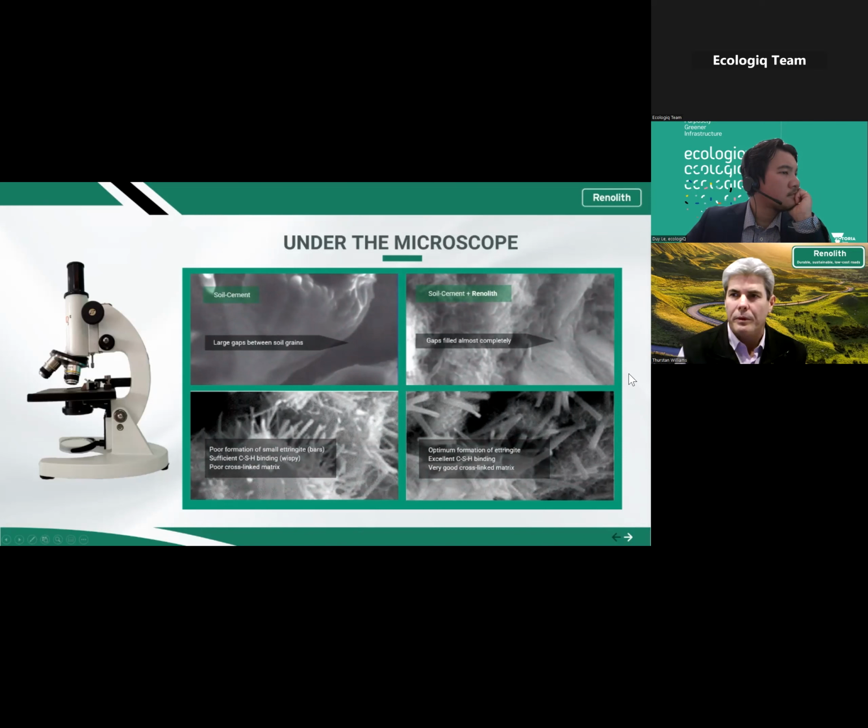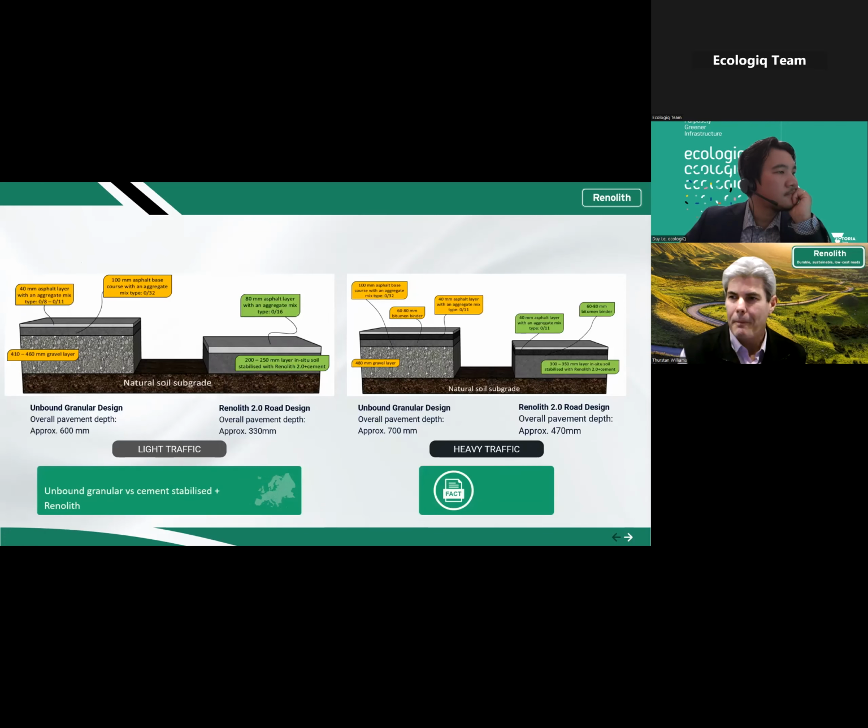Under the microscope, the images on the left-hand side show the cured material with cement only. And on the right, we can see the impact that Renolith has on the microstructure. So cement hydration products are more numerous and well formed. Gaps between soil grains are filled, reducing permeability, and the mechanical properties such as compressive strength, tensile strength, and modulus are improved. Next slide.